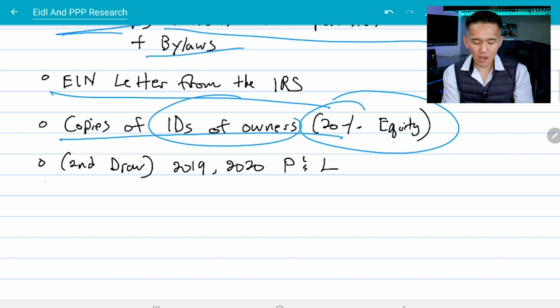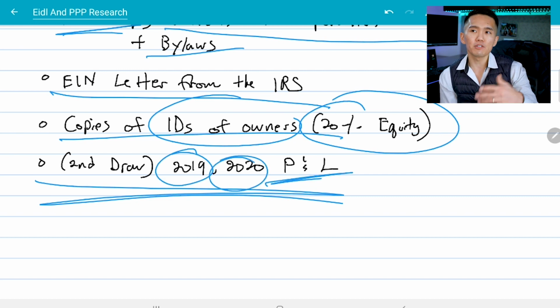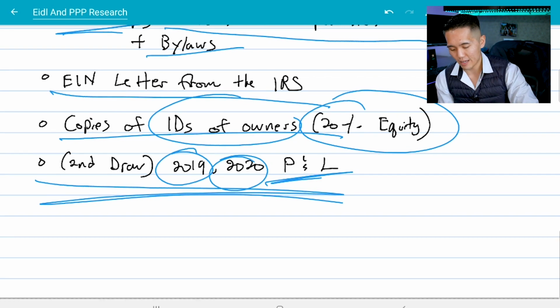And last but not least, if you're doing a second draw, you're going to need a 2019 and 2020 profit and loss statement for your business. This is mainly to prove that you've lost at least 30% of your revenue, which is a qualification for a second draw. I'll get to that in just a second.